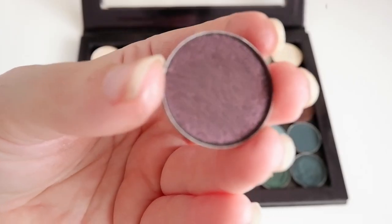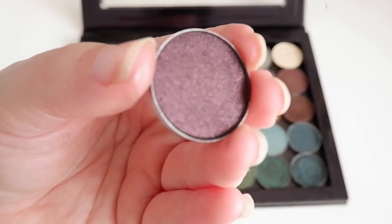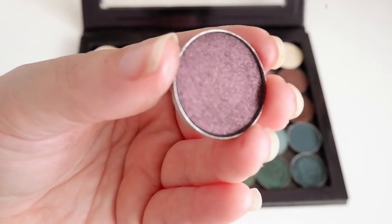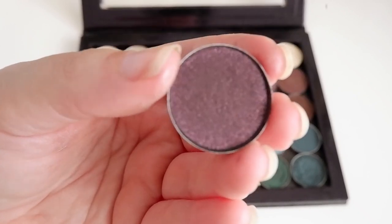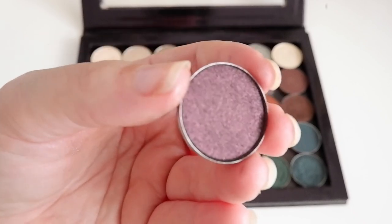This is the other deepest shade in this entire palette. This is Beauty Marked from MAC. This is a great shade. It's sort of like Steampunk, but then more purple leaning. So where Steampunk has red, this is more like a black and plum. And I don't normally like shades like this because they just look black on me. But this one has enough contrast that it actually does look purple.